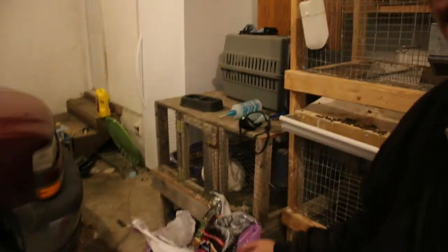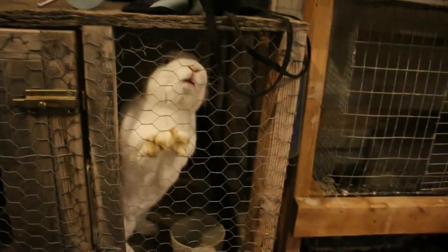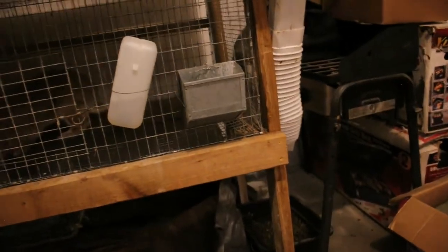They've been given the names of Bonnie and Clyde. And then we've actually had this one over here. I'll get you a little closer so you can see. This guy is the one that the kids have been showing in 4-H, but he is also a male. So the two white ones are New Zealand whites. This other one below, our female, is half New Zealand, half Rex. And so we're gonna breed her to the New Zealands.